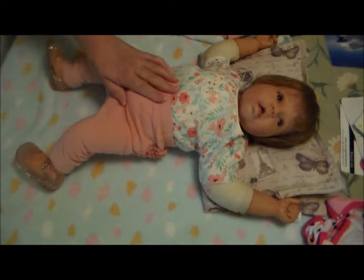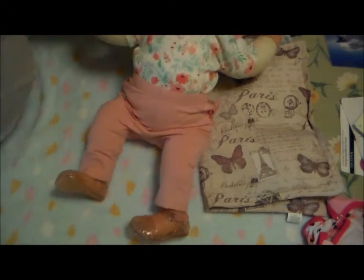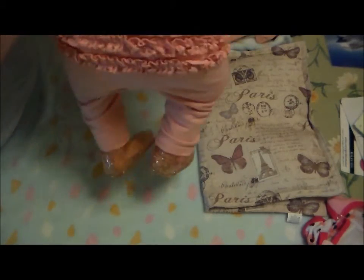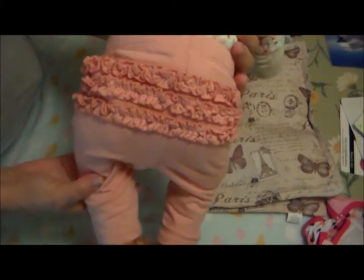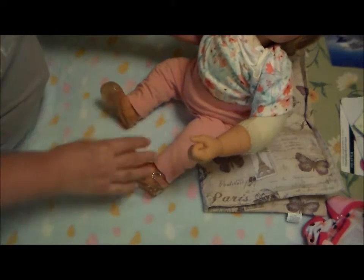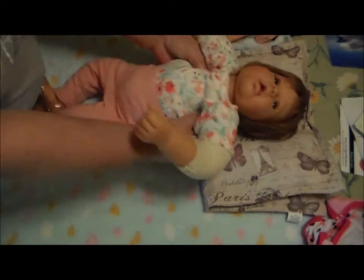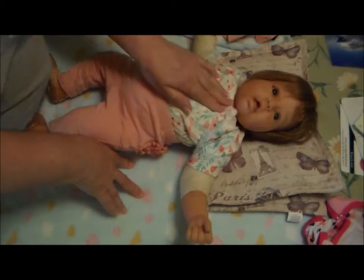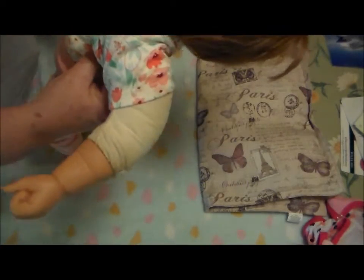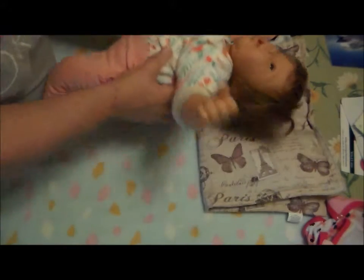Hey, Zoe. Okay, these pants look so cute on her. And her shoes. Look how pretty her shoes are. Those plastic shoes. I'm thinking about taking her head apart, and I don't know if it's normal for her head to go back like that. I don't know. So yeah, Zoe has changed.